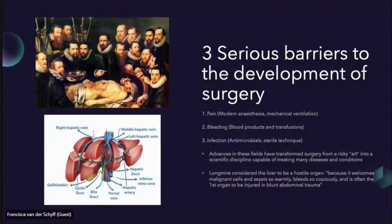An example of this development was when you consider liver surgery, and I gave you a picture there. Now, I'm a liver surgeon, also a kidney one, but I've got a soft spot for the liver. And if you consider what Longmire said, and he said that the liver is a hostile organ, and it's to be avoided, because it welcomes malignant cells and sepsis so warmly. It bleeds so copiously, and it's often the first organ to be injured in blunt abdominal trauma.